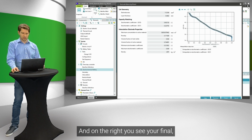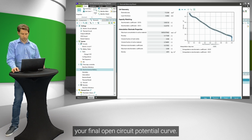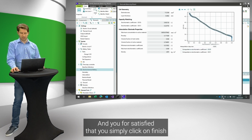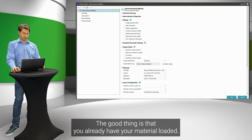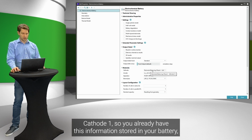And on the right, you see your final open circuit potential curve. You can also set how you want to interpolate it. And if you're satisfied with that, you simply click on finish. Once you're finished, the good thing is that you already have your material loaded. So here you see it's called Electrode Balancing Wizard, cathode 1. So you already have this information stored in your battery.